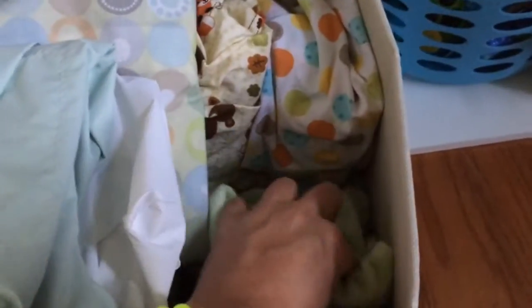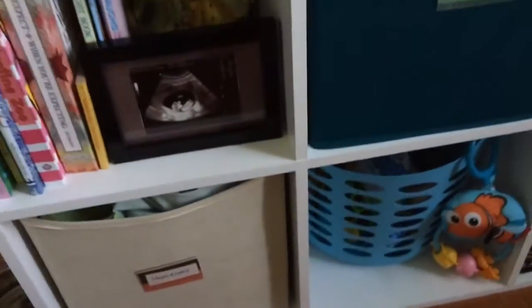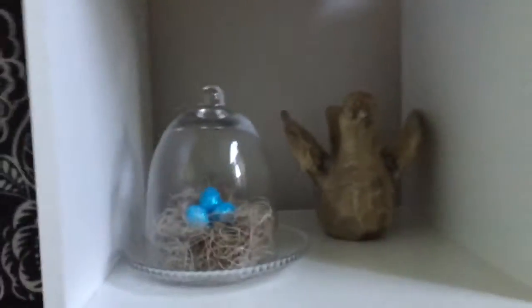And this just has pack and play sheets, just a bunch of sheets. Here we have a changing table sheet and all that. And that's all washed and ready to go. Then you come to this one and it's labeled, or I'll go up here.